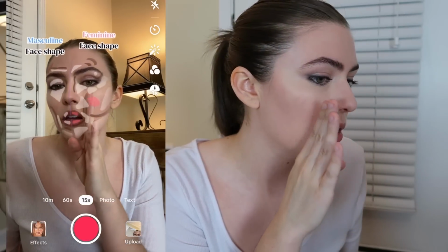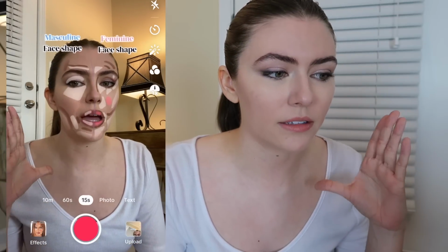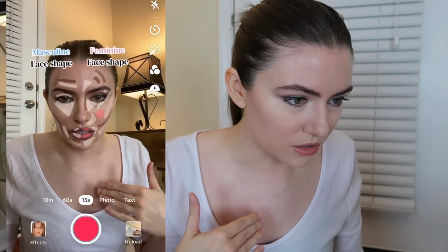So it's kind of showing where to highlight and where to contour. So this is the masculine kind of sharper edges, and on the feminine side it's a little rounder, but look how low that is. What's happening there?